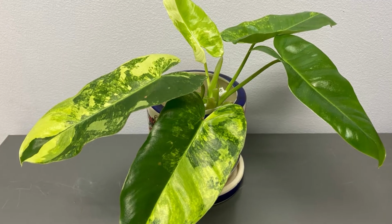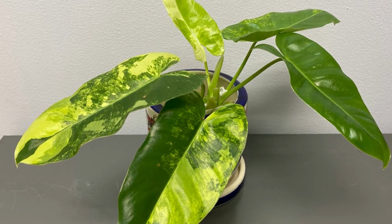That includes the flowers. Next on the list is philodendron. So philodendron is a huge genus of houseplants and very popular, particularly the patterned ones, and they are unfortunately toxic to pets. So make sure that they are kept well away from your dogs and cats.